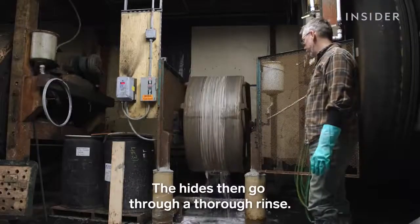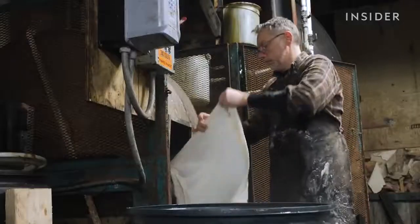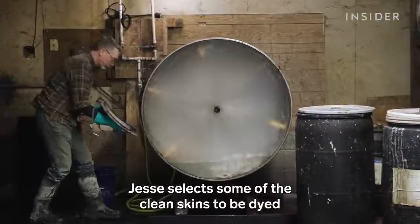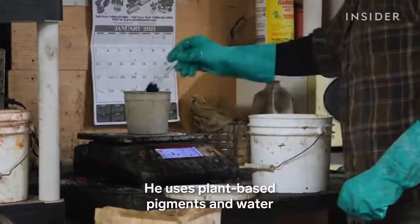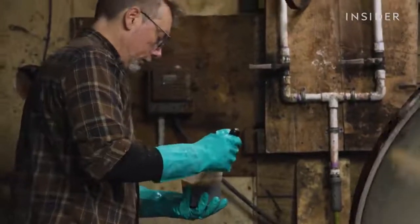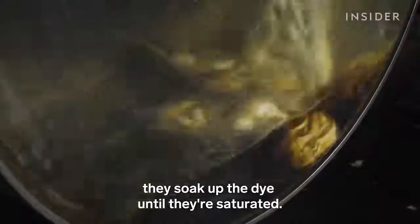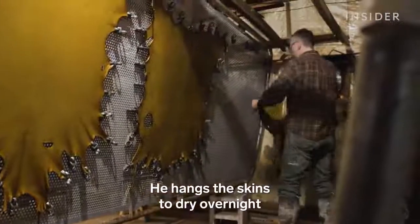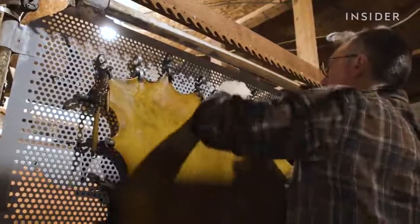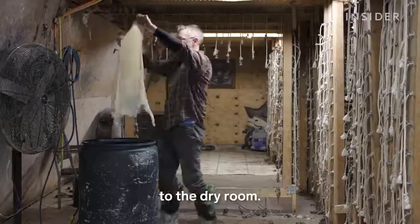The hides then go through a thorough rinse. That adjusts the pH level after weeks of intense chemical treatment. Jesse selects some of the clean skins to be dyed in a large drum. He uses plant-based pigments and water to create a range of colors. As the skins tumble, they soak up the dye until they're saturated. He hangs the skins to dry overnight so that the color spreads evenly throughout. But most of the rinsed skins are left their natural white color and sent up to the dry room.